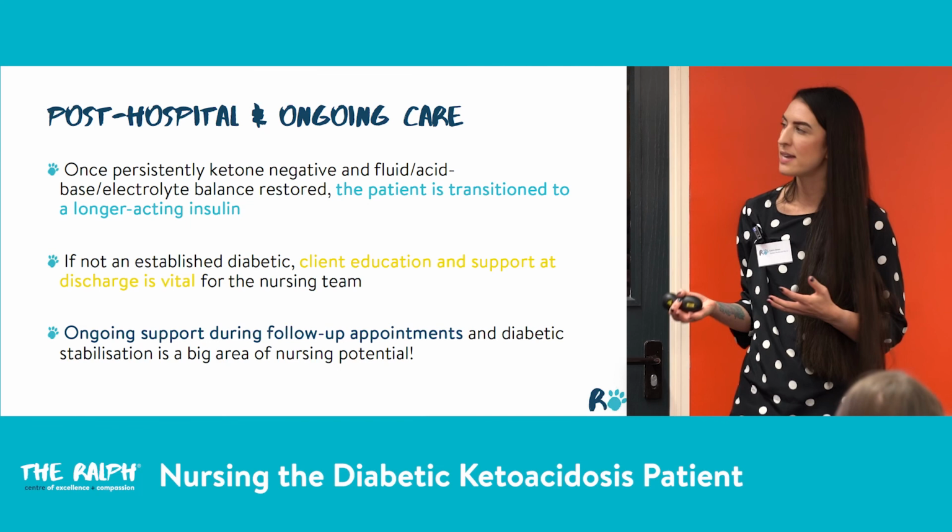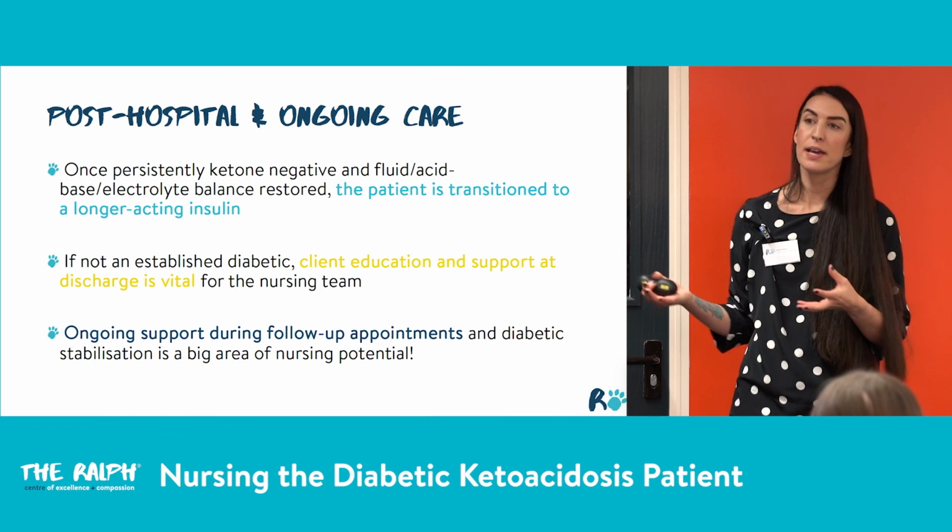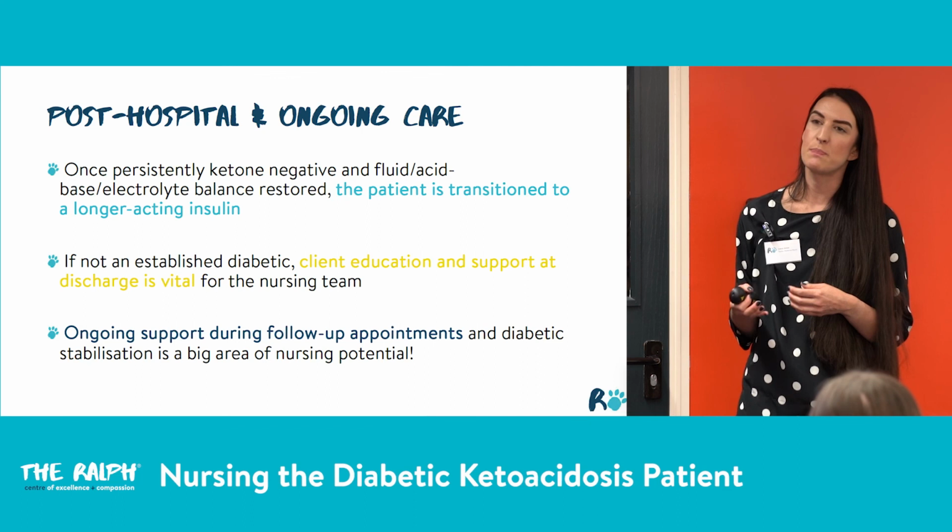This is a really, really big area of potential for us. It also highlights the role of the nurse to our clients, showcases how much we know and how much we can do, and it allows us to build deeper relationships with our clients and also our patients as well.